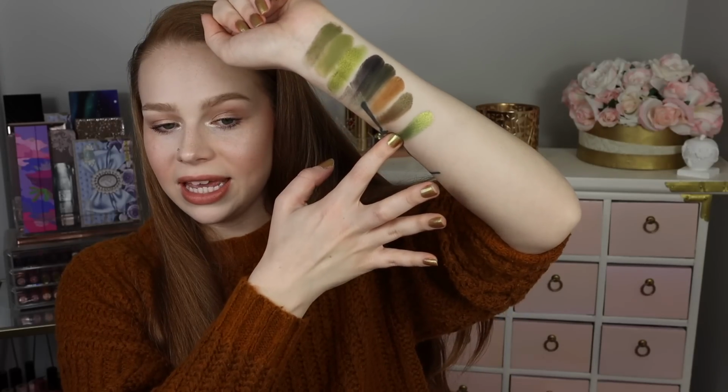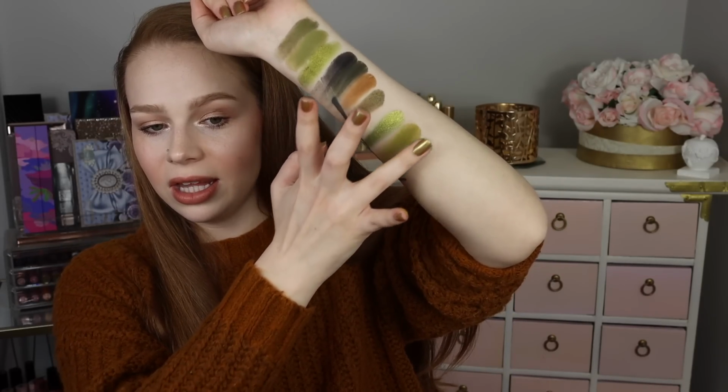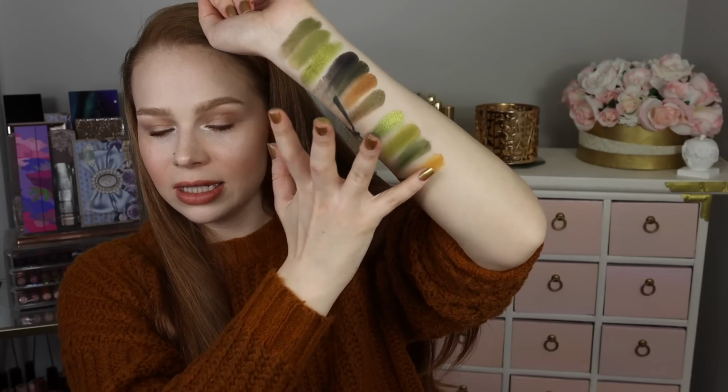I mean, look at this metallic green. Like, I feel like if you're going to have a dupe for the Melt Cosmetics one, this is so similar. And then there are the three matte shades I pointed out. I think they all look so nice. I really like Beauty Bay and their eyeshadow palettes. I feel like you get a lot of bang, a lot of cool color stories.